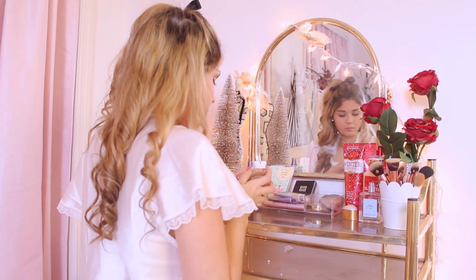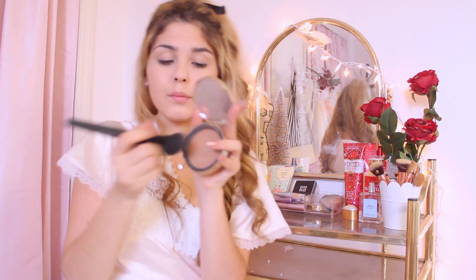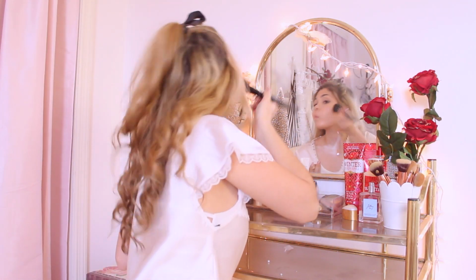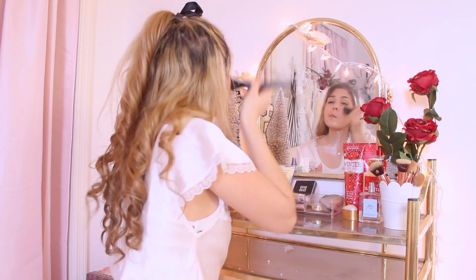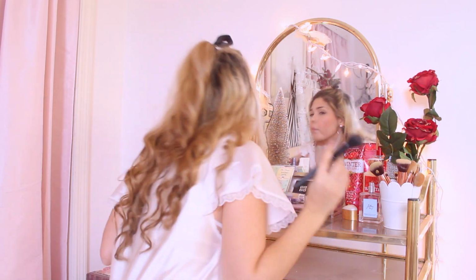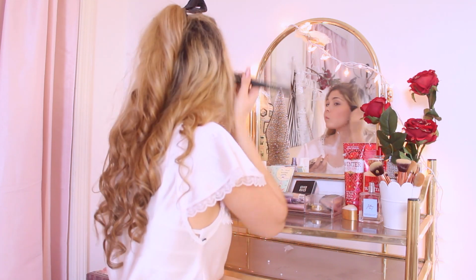To contour, as always, I'm using my Too Faced Chocolate Soleil bronzer, and I like to create a really soft contour. I don't want it to really take away from the rest of my makeup, so I'm just using this little angled brush and contouring my cheekbones and my jawline and the rest of my face just to bronze it up a little bit.